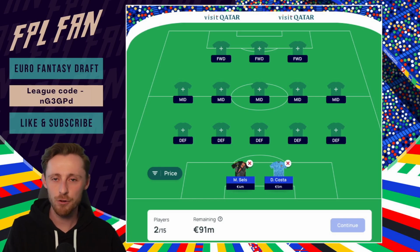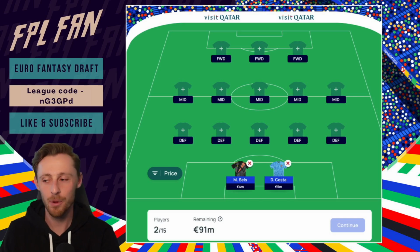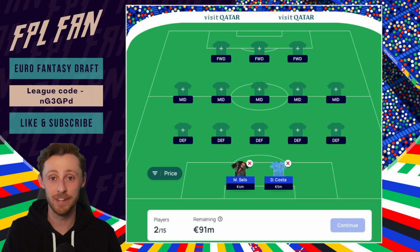But we have got Portugal's goalkeeper in Costa. Now, I'm really not that impressed with Portugal's defence in general. They haven't been keeping a lot of clean sheets during the qualifiers or in friendlies necessarily. In their most recent result, they did lose 2-0 to Slovenia, so it's not the most convincing defence to invest in. However, I like the group.